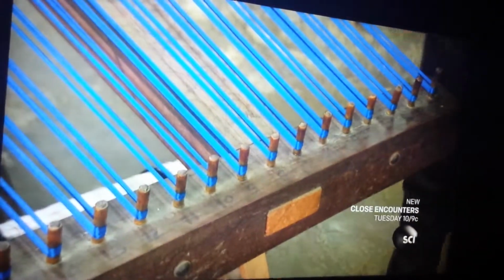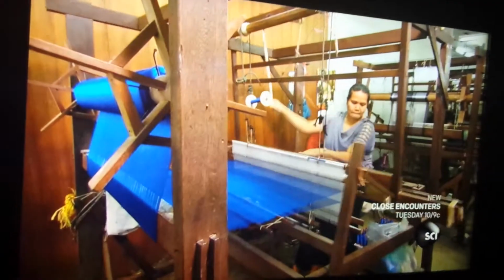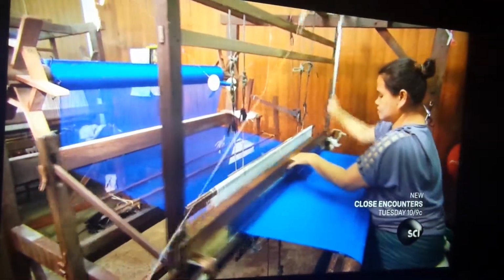A worker then installs a set number of spool threads on a mechanism, which aligns them vertically on the loom, parallel to each other. Fabric that's about 3 feet wide typically requires 4,000 vertical threads. By stepping on the loom's foot pedal, the weaver repeatedly raises every second vertical thread, and with a tug of a cord, passes a shuttle containing a bobbin of thread horizontally in between. This intertwining of horizontal and vertical threads weaves the silk fabric.